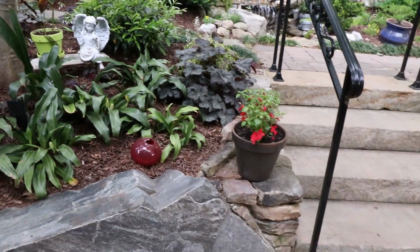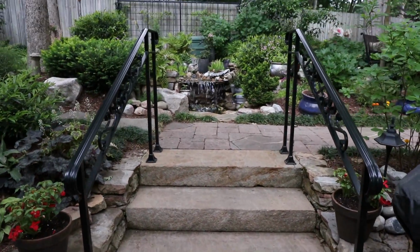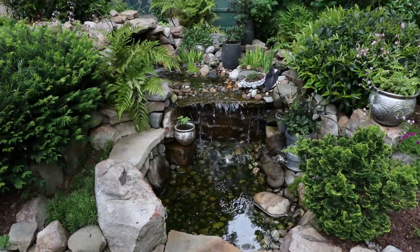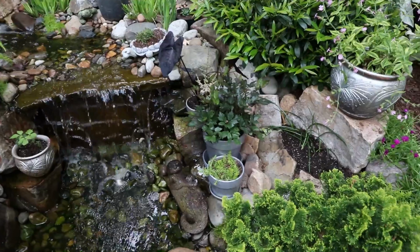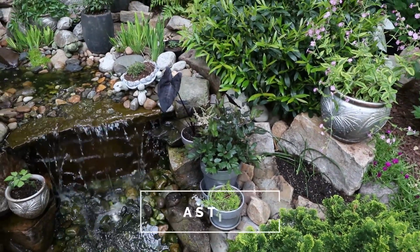There's a set of steps. There's a nice patio back here, and then there's a set of steps that lead you up to this fountain. This is what I was talking about. This is basically all you can hear back here. It just cuts out all the city noise. You just hear the birds in the background and this, and there's just all kinds of little, in every nook and cranny, there's an astilbe right there.